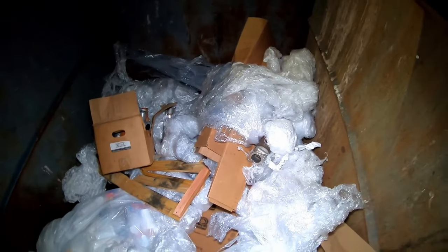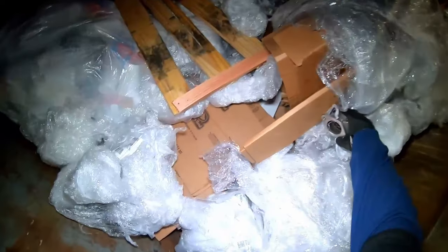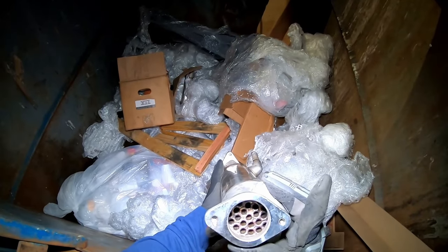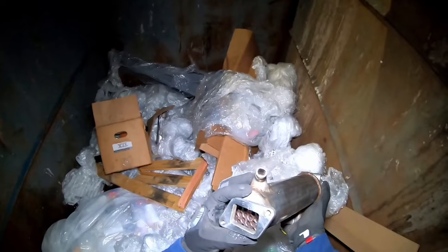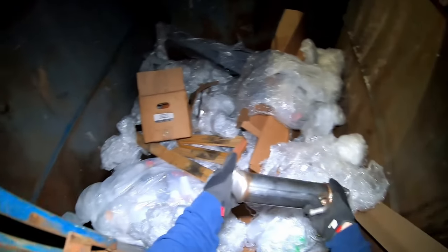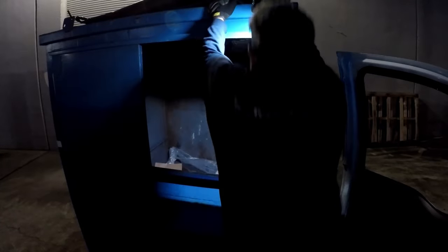Premium engine cooler. What we got here, man? Oh, ooh, that looks nice. What the heck is that? That's some sort of manifold or something? It's got holes in it. Looks like a piece of exhaust. That's not a catalytic converter. Ooh, it looks like there's another one too. All right. Looks like a legit piece of scrap.